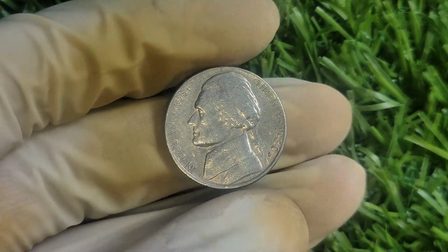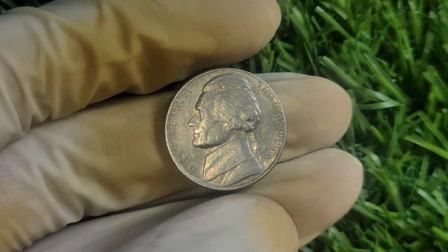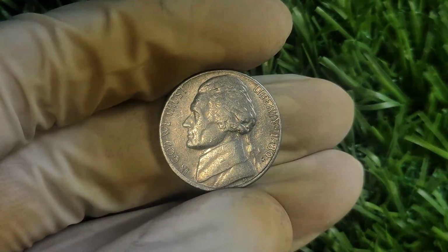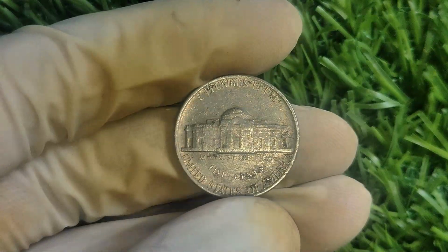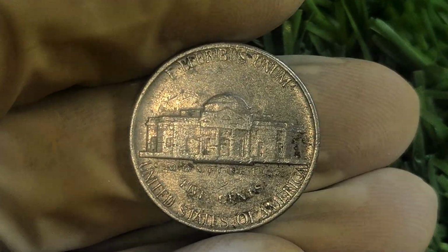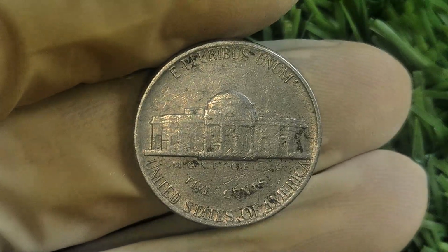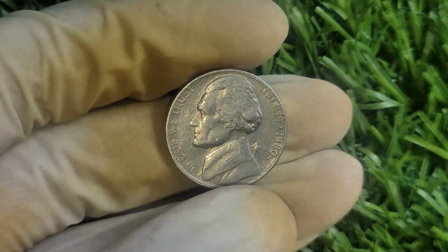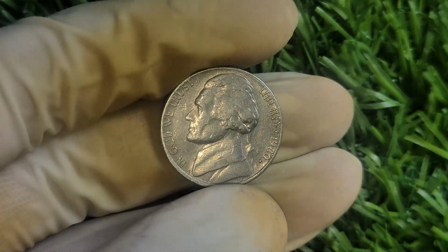Have you ever found a nickel lying around in your pocket and thought, it's just a nickel, and tossed it aside? Well, if you've got a 1980-P mint mark Jefferson nickel, you might want to rethink that. Why? Because this little coin could be worth more than your entire shoe collection, and yes, I'm talking about $1.50 million. No joke. Stick around to find out how a seemingly ordinary coin could make you a mint, literally.